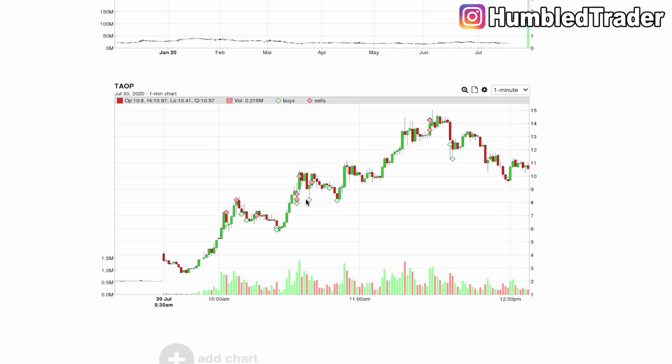I'm really scared to buy these kind of low float stocks, especially when the company is clearly dilutive. If you look at the daily chart on TAOP, you can see that. So that's why I can long this, but I don't want to hold it for too long. It's the same way with EDSA, which I'll show you later on.